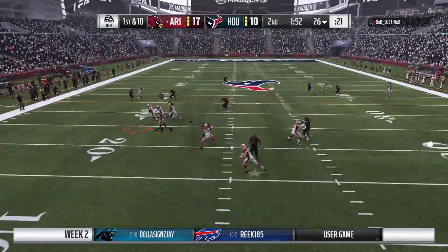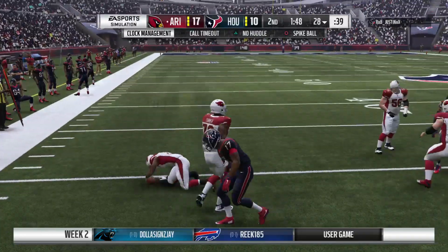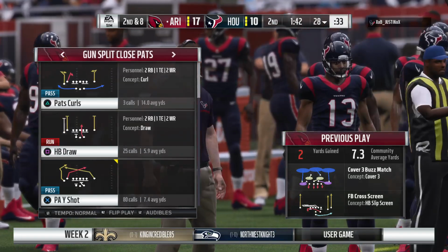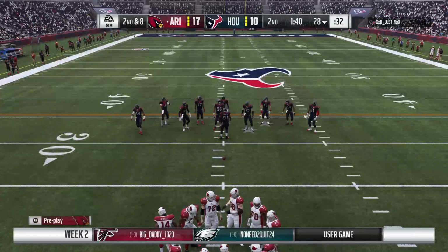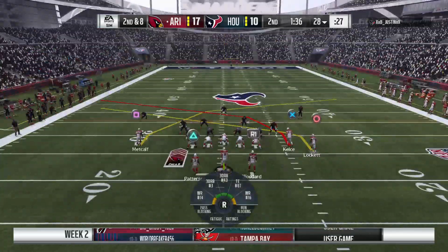Trying to shake off the interception from the last drive. He'll look to throw. He'll try and set up the screen. It's complete, and this one will go to the 28-yard line. They hold him to only 2 there on the screen. It's 2nd down. They don't want it, fellas. They don't want it. So 2nd and 8 here after the pass play for 2 yards on first down.